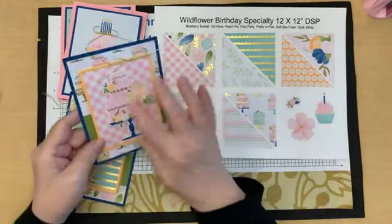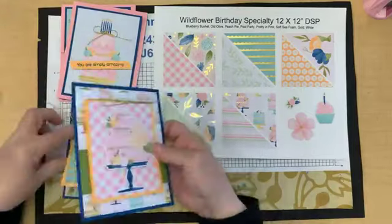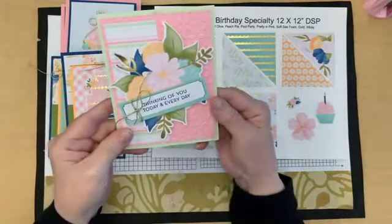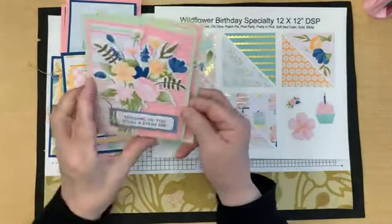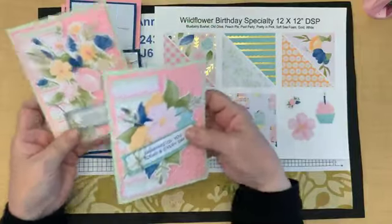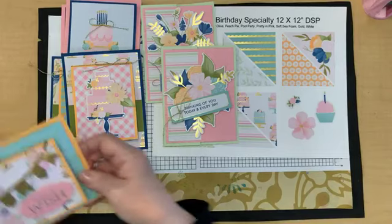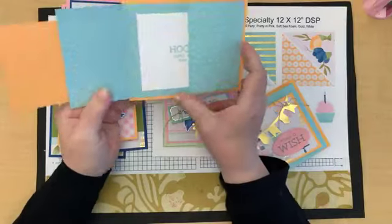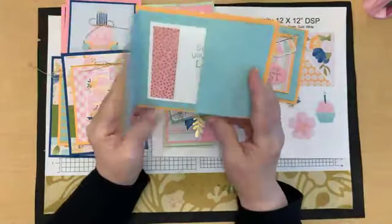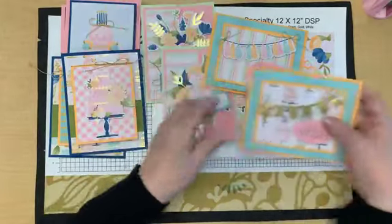Here are 2 more using some of the die cuts. These little cakes are die cuts, and so are the insides here. Such neat paper, this Wildflower Birthday, and it has gold accents, as you can see. So here's another simple fun fold using a couple of the largest of the die cuts. Here is another fold I haven't done for a little while, and that is kind of a center fold. Okay, so these are all, then there's some designer papers.